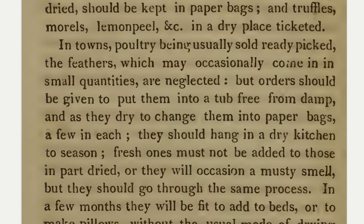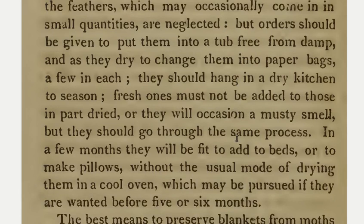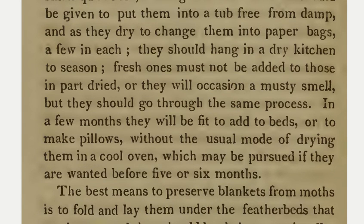In towns, poultry being usually sold ready picked, the feathers, which may occasionally come in small quantities, are neglected. But orders should be given to put them into a tub free from damp, and as they dry to change them into paper bags, a few in each. They should hang in a dry kitchen to season. Fresh ones must not be added to those in part dried, or they will occasion a musty smell, but they should go through the same process.